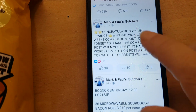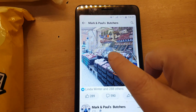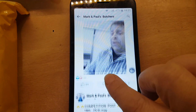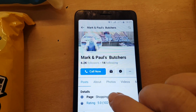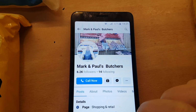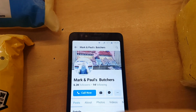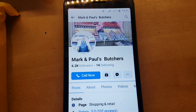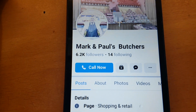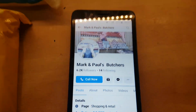But yeah, he does competitions as well. That's a picture of their stall sort of thing. And then on a Friday morning, don't want to show you his face too much, but on a Friday morning he does a little live feed, and you can see, he'll show you what the offers are, so you can actually sort of work out whether it's good value. But yeah, if you want to look them up on Facebook, they do deliveries as well.